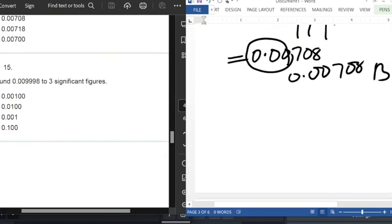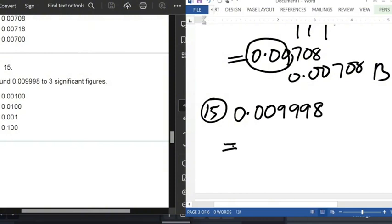Round this to 3 significant figures. Now, this one too we have to be very careful. When you have this type of question, we have 0.009998. Now let's see what's going to happen. As I've said earlier on, the 3 zeros at the beginning are insignificant. So this is the first one, the second one, and the third one, right? So we consider the next one, which is 8, and that means we're going to round up. So we add 1 to this.